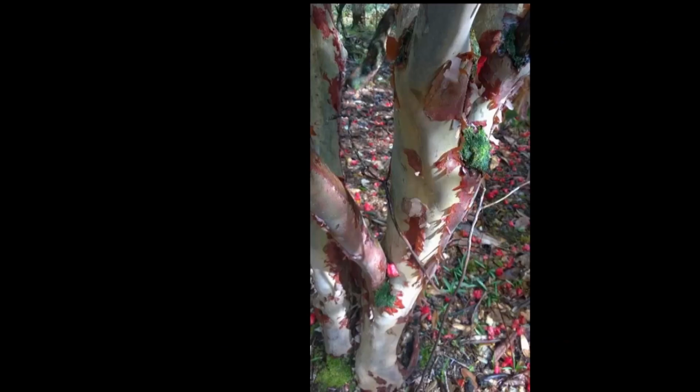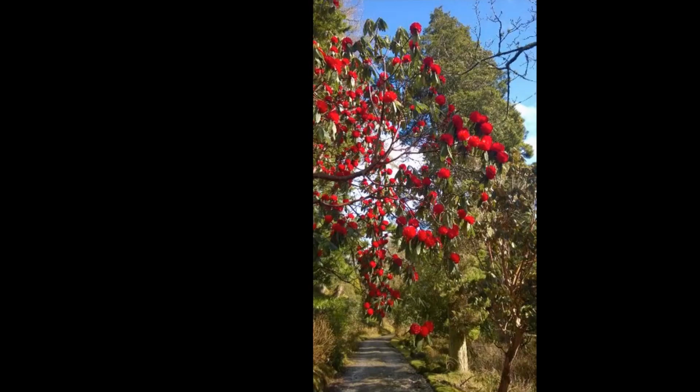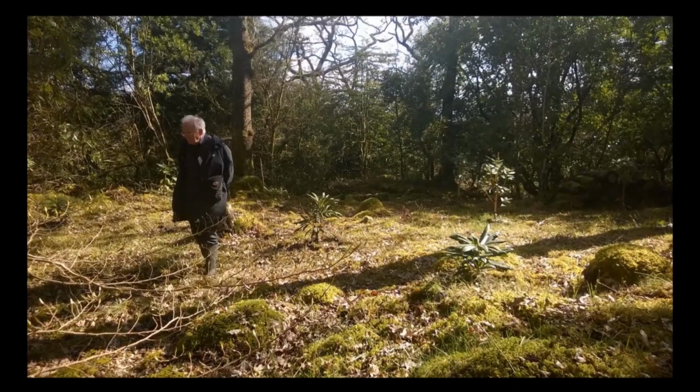And just these incredible color combinations, the snow of rhododendron flowers coupled with this bark, really incredible. And Rhododendron barbatum is still probably my favorite. It's the best red. So I finally end up back in the meeting, and I go, what do I miss?